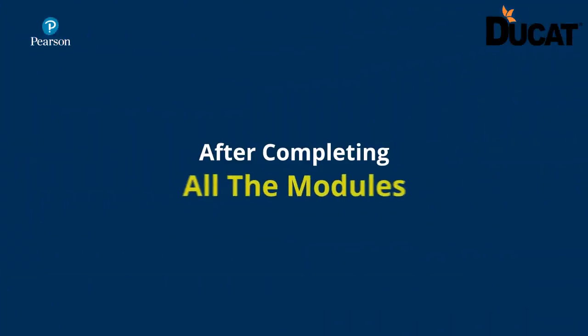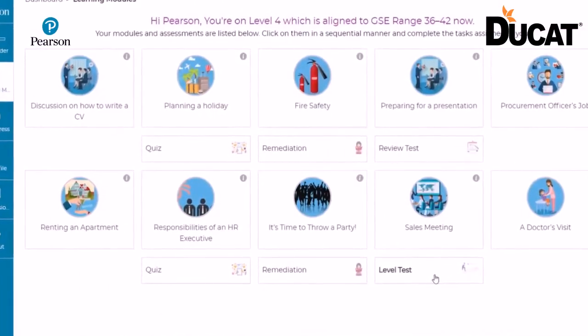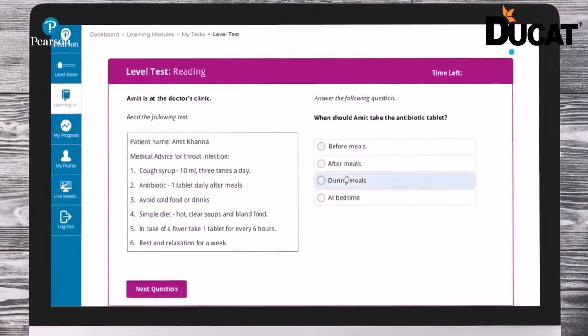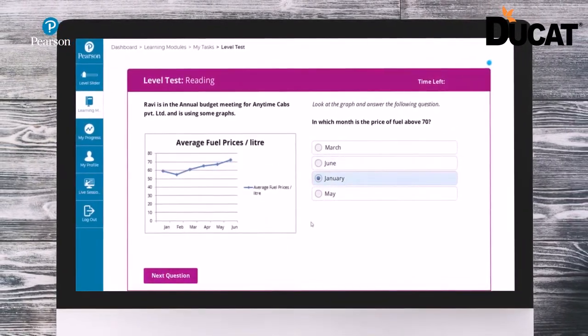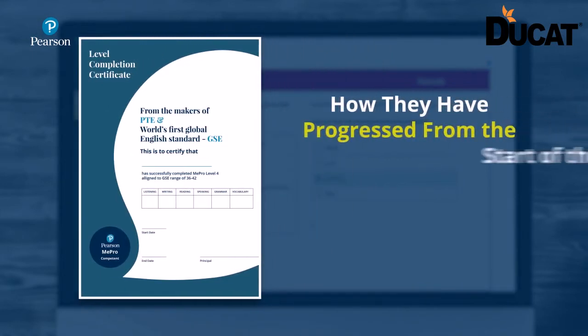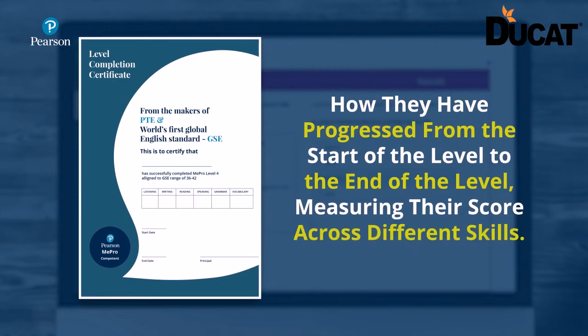After completing all the modules, the learner gets to take another quiz, a remediation based on the weak areas and a level test. Once the learner scores 70 or above on a level test, they will be taken to the next level. Further, the learner earns a level completion certificate, which tells them how they have progressed from the start of the level to the end, measuring their score across different skills.